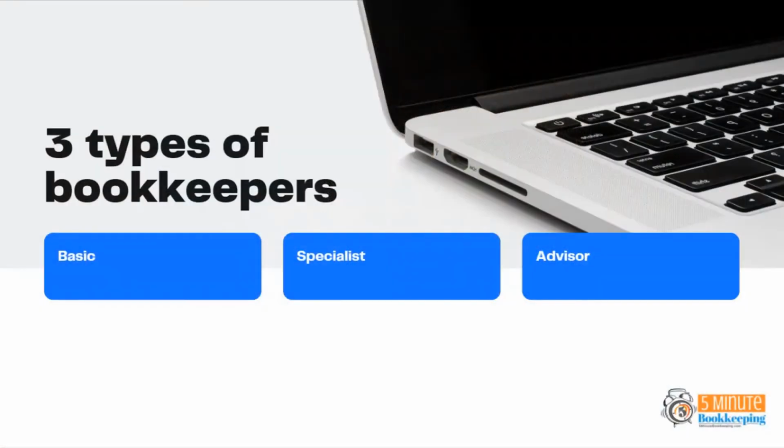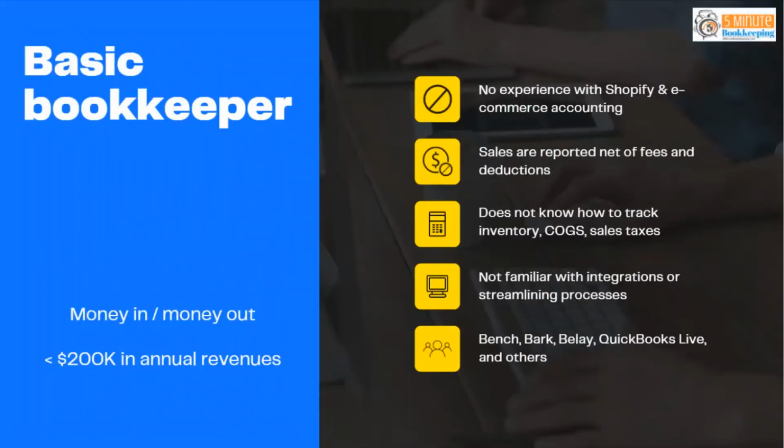There are generally 3 types of bookkeepers: a basic bookkeeper, a specialist, and an advisor. Let's go over each one. The basic bookkeeper is really more focused on just recording transactions that I would call just money in, money out. They generally don't have experience with Shopify and e-commerce accounting, so they're more generalists. They tend to record sales just as reported exactly how they're deposited in the bank account, so they're net of fees and deductions. They don't know how to track inventory, cost of goods sold, and sales taxes.